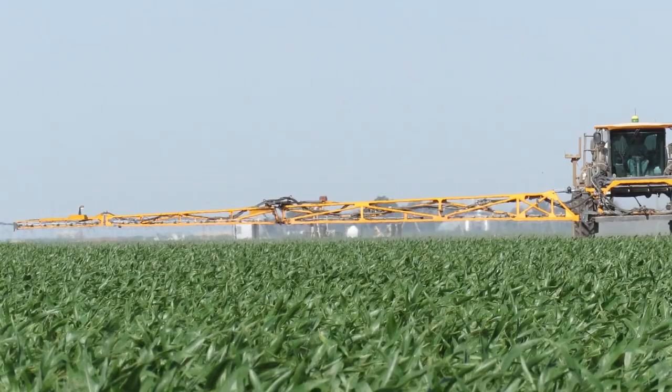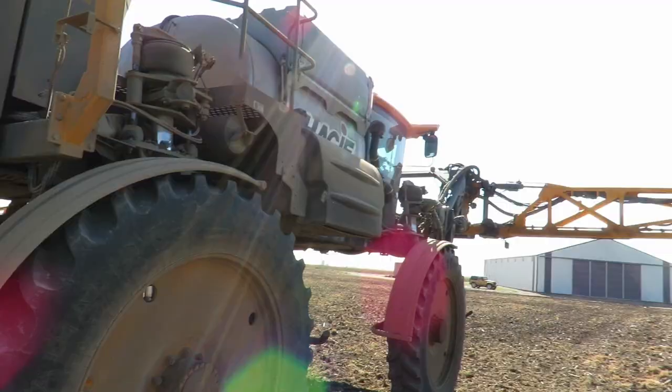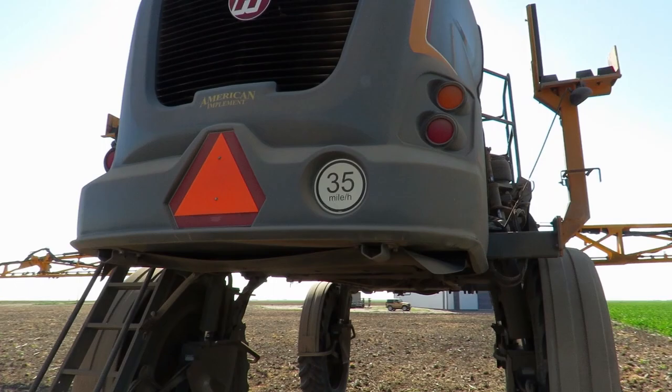One key piece of equipment that farmers need is a sprayer that can cost upwards of $500,000. And that's not even including all of the chemical that has to go in it. Chemicals can cost anywhere from $44 a gallon to upwards in the hundreds a gallon.